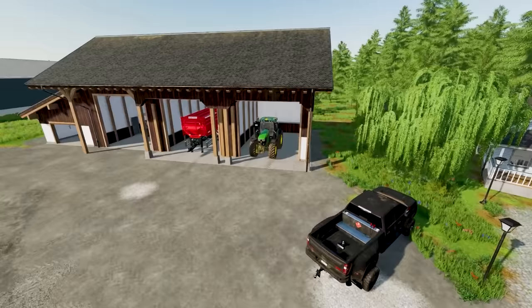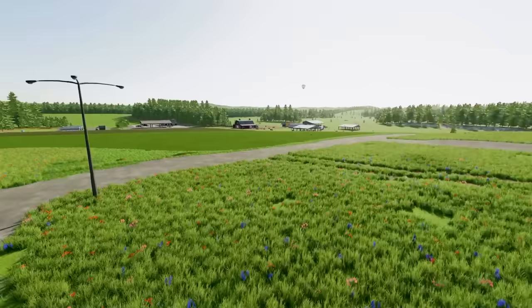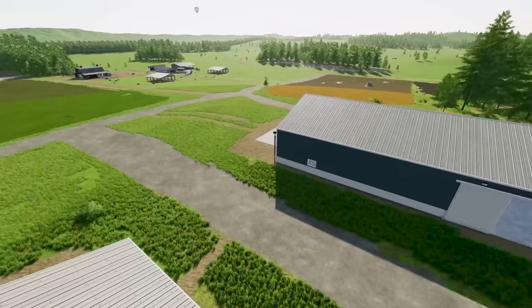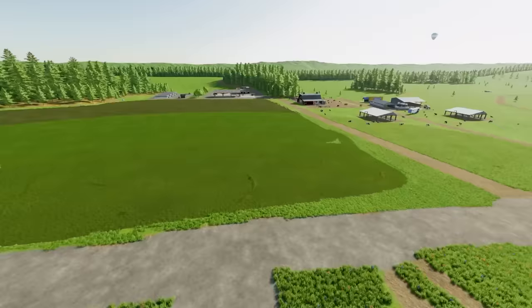We got the trailer in the shed as well. Yeah, that's looking pretty good here, and some little detailing around the roads, where we've worn out the grass, turned into these normal natural paths. Upgraded the roads as well to be asphalt in certain areas. There's some places where there's still dirt roads where we haven't afforded to do those upgrades yet.